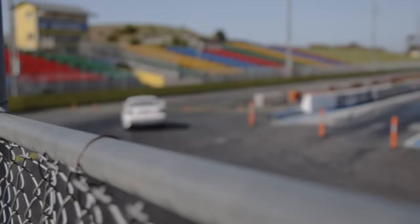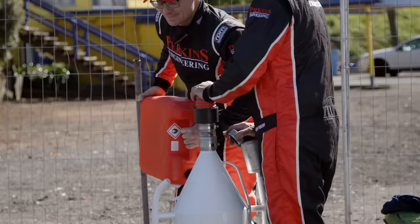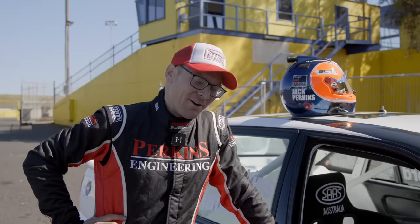Well, so far so good. We've run a couple of sessions in the car with Dad driving, and the car's running really good. He's really happy with how it's going, and he's actually said, "Righto, Jack, get your suit on, have a steer." So I didn't have to say yes twice. And having done 5, 6, 7 years worth of work, this is going to be a good moment. I'm looking forward to having a drive. Can't wait.